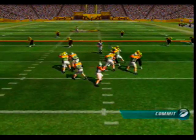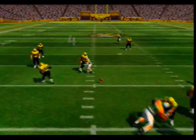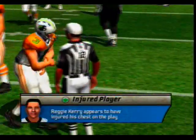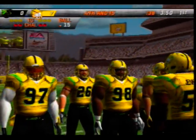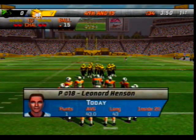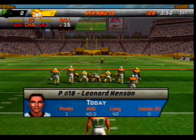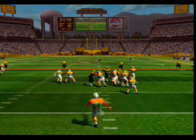The home team comes out in a nickel package. Pumps once, gets the pass off, nearly intercepted. Number three looks to be shaken up after that play, and we'll get you a report from the sideline when we get the information. The defense did a great job on that series, pushing them backward.